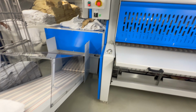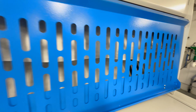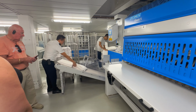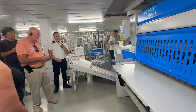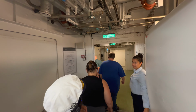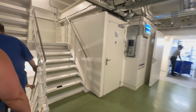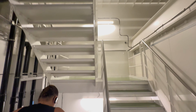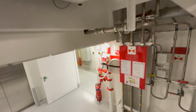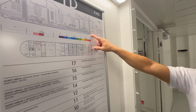Then after the dryer, they will go in here. Like a mountain? Then after the dryer, we can press, then they will go in. This is the result of this. Let me open the door. Yes. There, in this area. Between them.